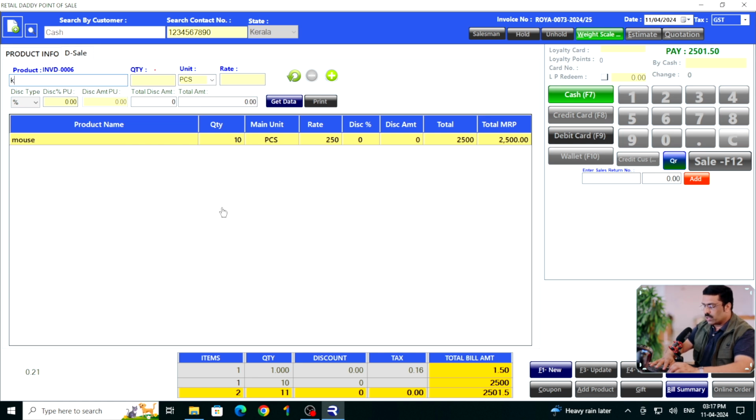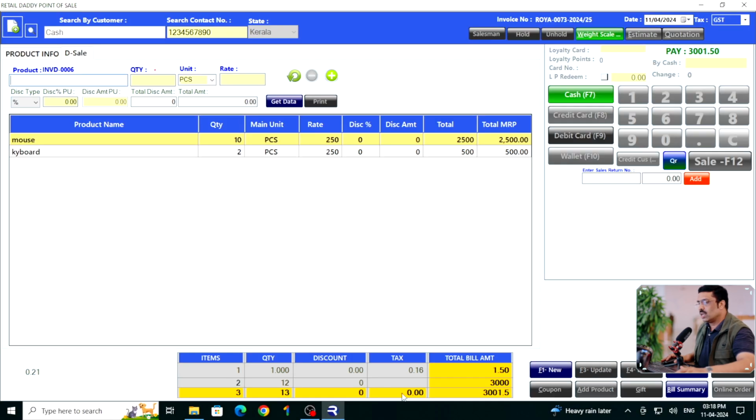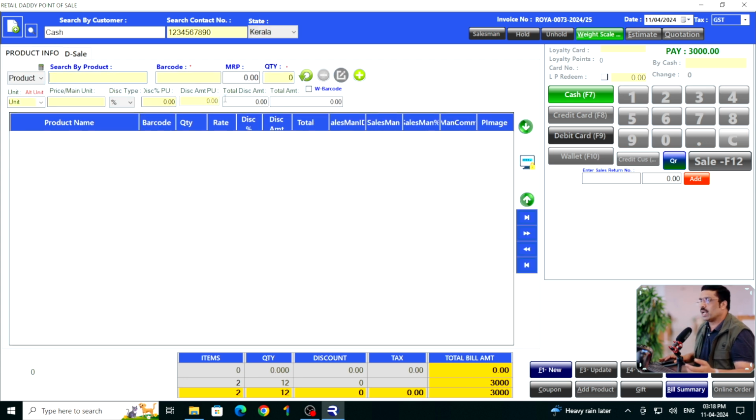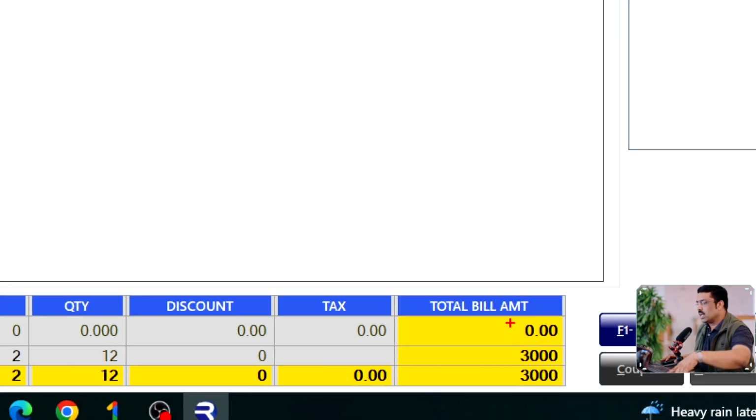So keyboard, I type it like that, and 2 pieces, and 250 rupees, whatever it is, just add it like that. So you will see the amount over here, see. Here 1 piece I added from this sale panel, I will just remove it, and I will go to the direct sale panel. See, 2 items we added here. Even both together we can do the sales.